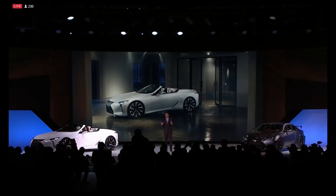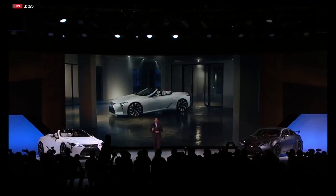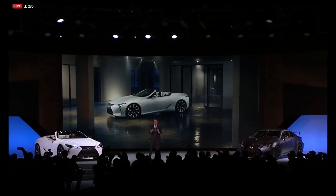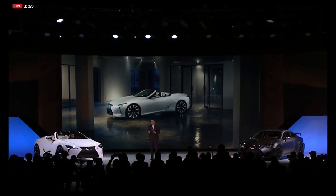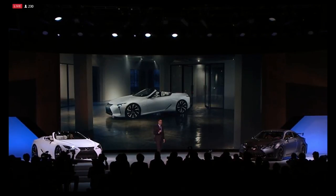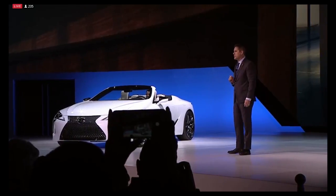I am pleased to introduce the Lexus LC Convertible Concept. Like the LC Coupe before it, this concept symbolizes the future direction of our brand. It's not just an aspirational vehicle. It's an aspirational lifestyle. It is a lifestyle that is not defined by the things you acquire, but by the experiences you remember.